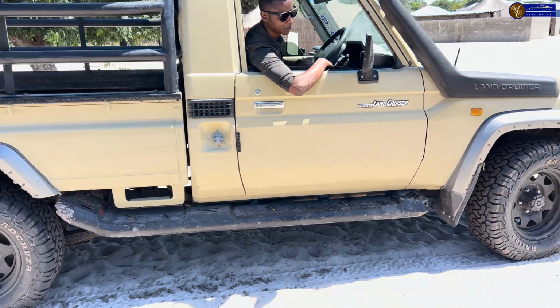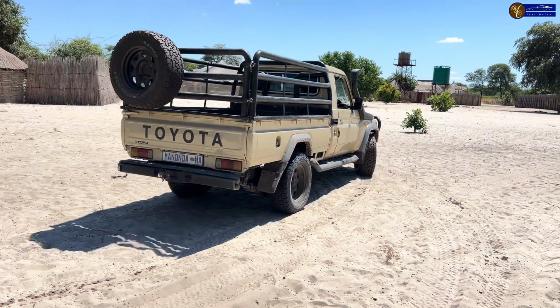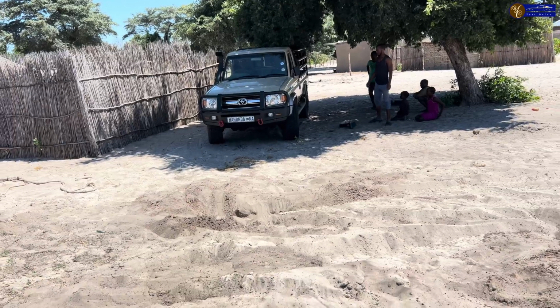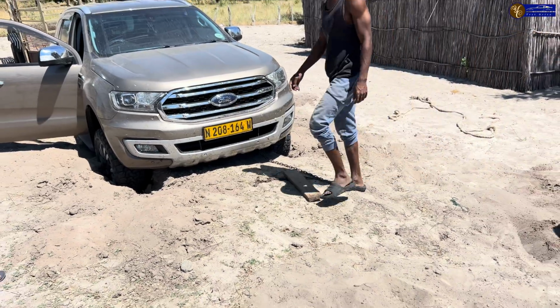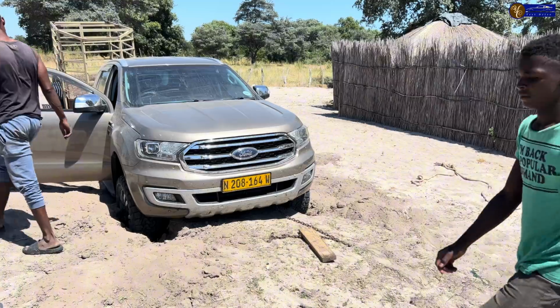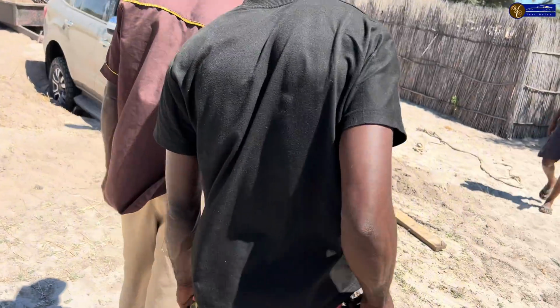Okay, let's see. Cruiser is coming. Now we just have to dig so that maybe we can put some poles.